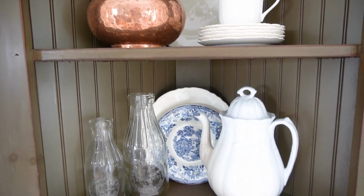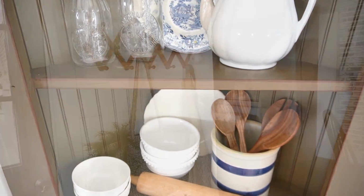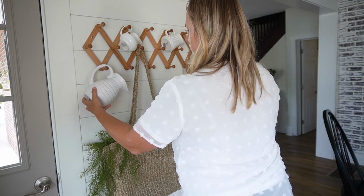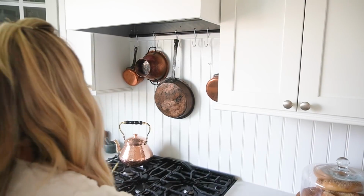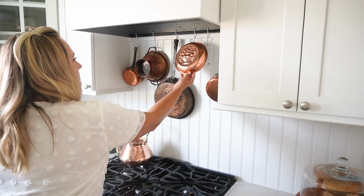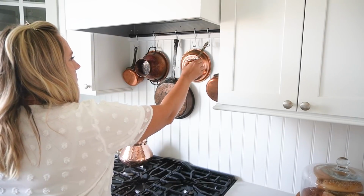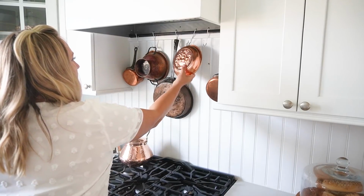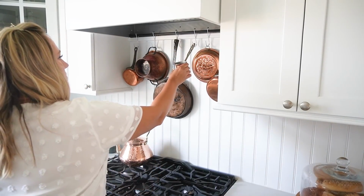And then I moved the pitcher that I had there previously and stuck that on some hooks by my door in the dining room, and that just sort of worked. I had somewhere to put that. The other copper find that I had was this Turkish coffee pot, and I just love it. I think it's the perfect addition to my little copper collection I have going on here in the kitchen. I just love how it looks and how it turned out.